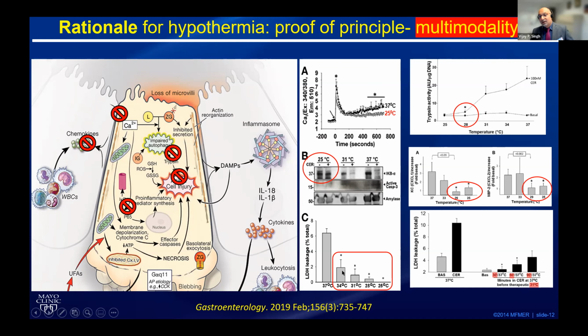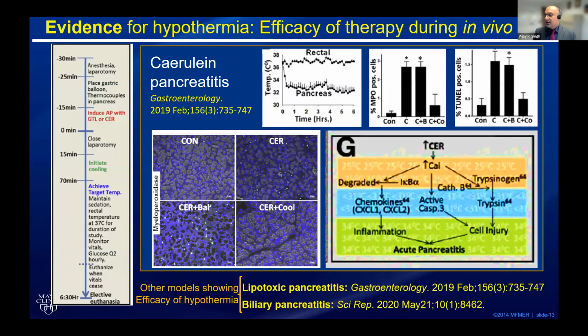And then lastly, if you look at the real downstream effects of cerulein, all this is in vitro, we can reduce LDH leakage very effectively at 25, 31, 34. In fact, if we start cooling even after cerulein, so let's say we go an hour after cerulein and we bring it down to 31, we can reduce LDH leakage by more than 80%. So there is synergism from step to step and multimodality by being on multiple steps, just by virtue of biological processes being endothermic.